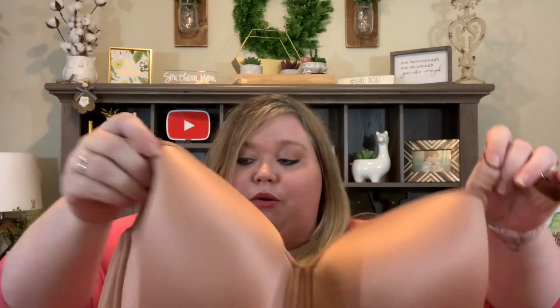And thankfully we're getting closer to the fall months, so we won't have to worry about boob sweat for a while, but it is a real thing. So I do love this. I can't wait. Oh my gosh. This one, the side is the softest thing ever. Oh, and it is stretchy. I love that. But y'all, it is so soft. And I think it's going to be a breathable fabric too, so that's even better. So those are the 3 bras that I got from ThirdLove.